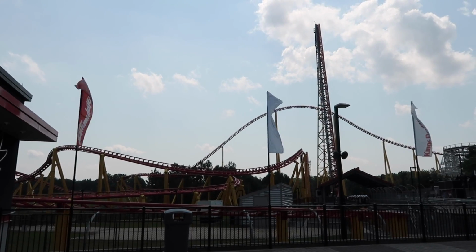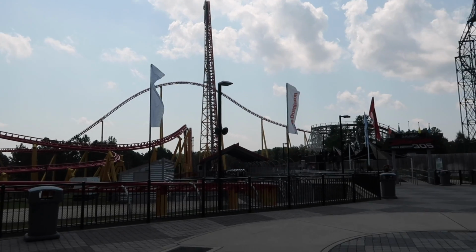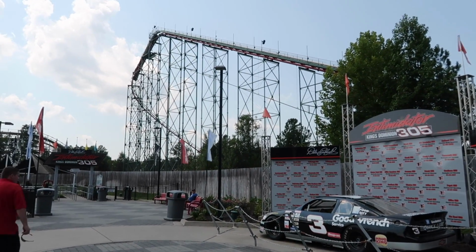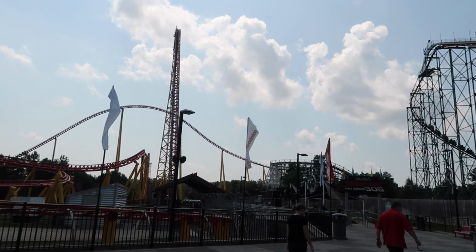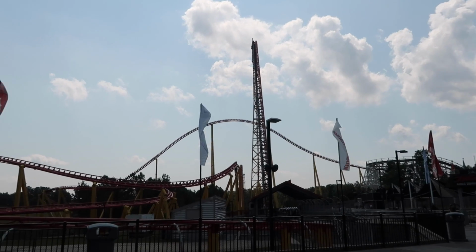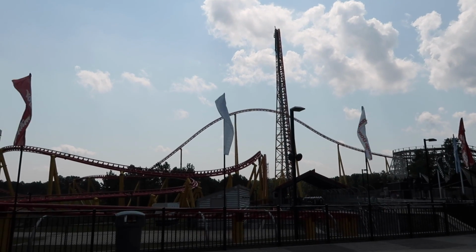Well, here's one last view of Intimidator 305. We're going to come back during the solar eclipse and try to get a ride on it. I don't really know if we'll be able to see much because of the clouds, but I definitely expect it to get darker, at least for the most part.